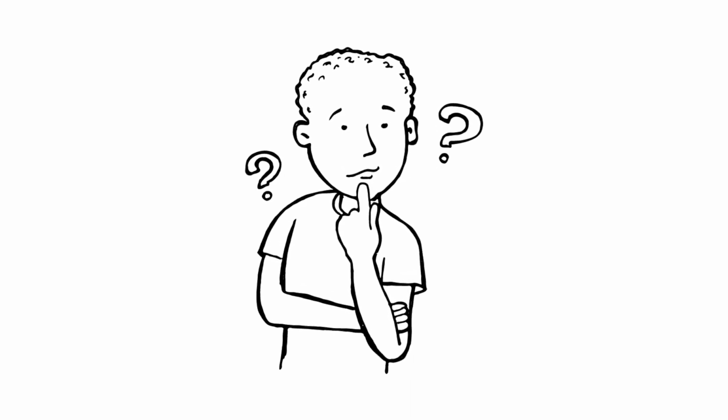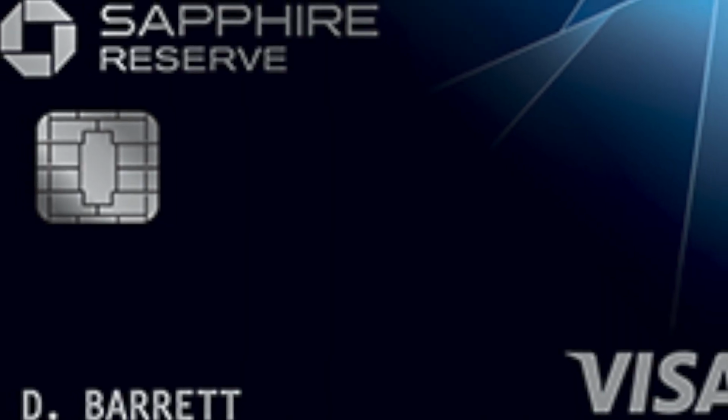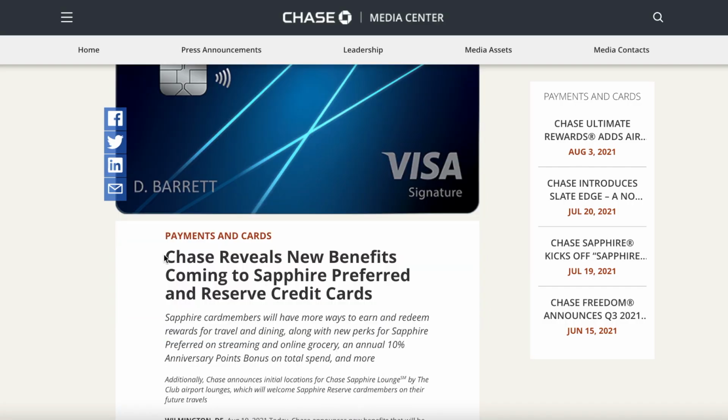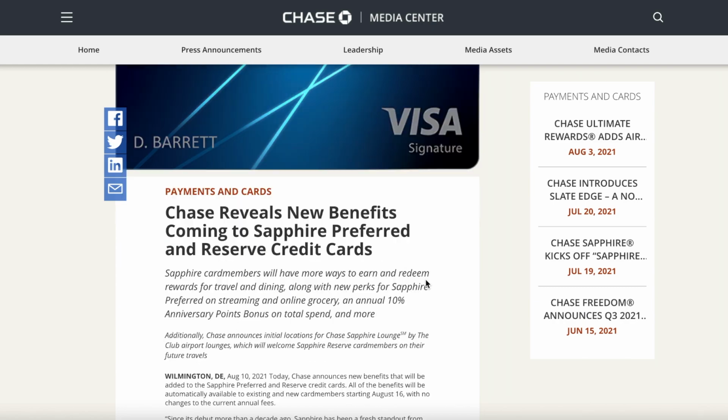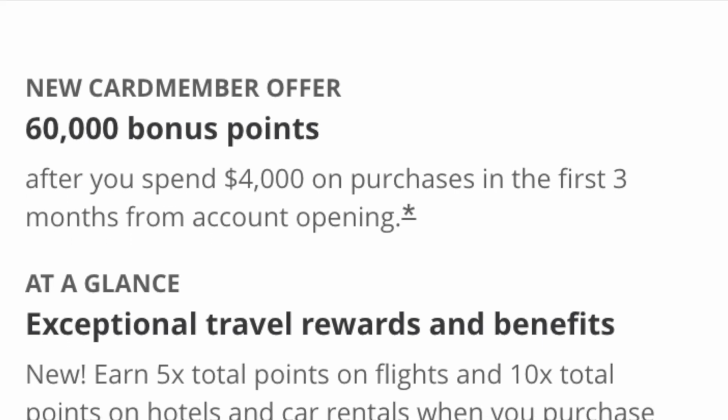If you were to ask me what's the best travel credit card on the market right now, Chase Sapphire Reserve will probably be one of the first names on my list. And with the recent upgrades, this card has only become more competitive. Even though the annual fee wasn't increased with the recent updates, this card still has a $550 annual fee, making it one of the most expensive cards on the market.